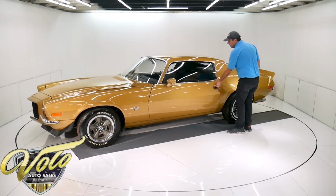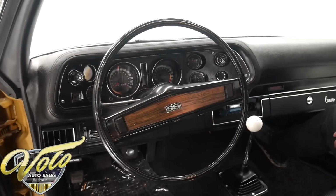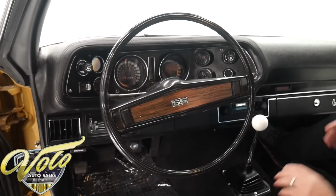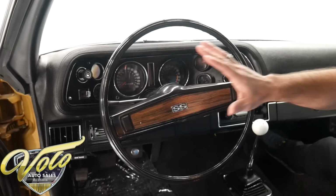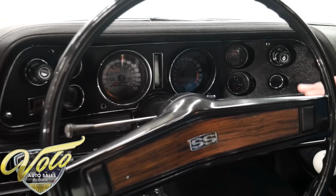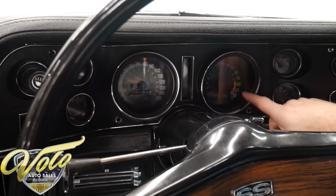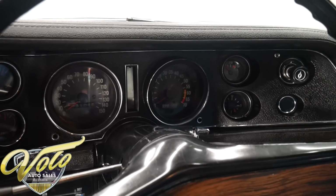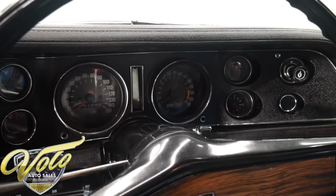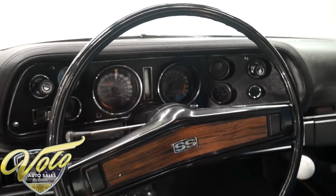We'll open it up, get inside of it. Okay, so we've got a really nice interior. It's restored from carpet to headliner. Looking at a beautiful dash. The instrument panel's been replaced. All the chrome is sparkling. And it has the factory tachometer, which redlines at 6,500, which is unique to the 375 horsepower and I think the Z28. I just noticed the clock is working. So the gauges have been restored.